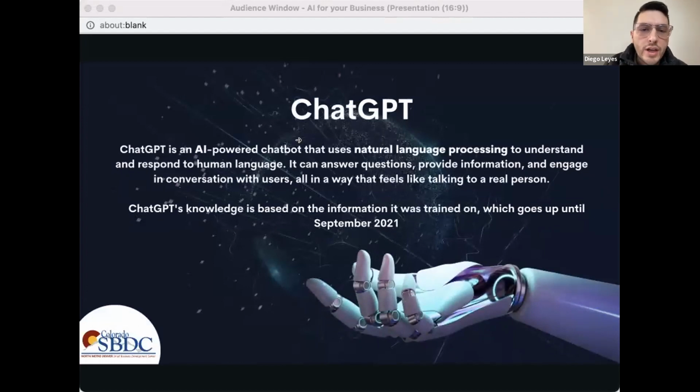Okay, so what is ChatGPT? ChatGPT is an AI-powered chatbot that uses natural language processing to understand and respond to human language. It can answer questions, provide information, and engage in conversation with users, all in a way that feels like talking to a real person. It is basically like having a virtual assistant who can help you with different tasks, all through text-based communication.